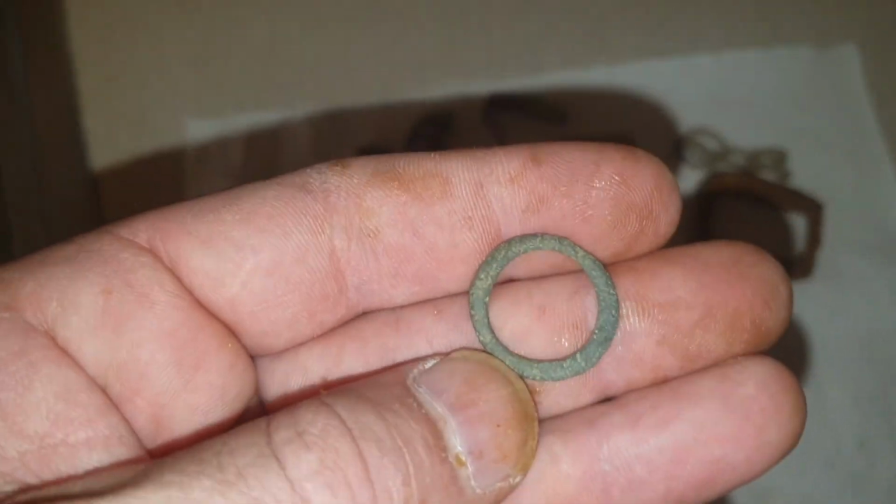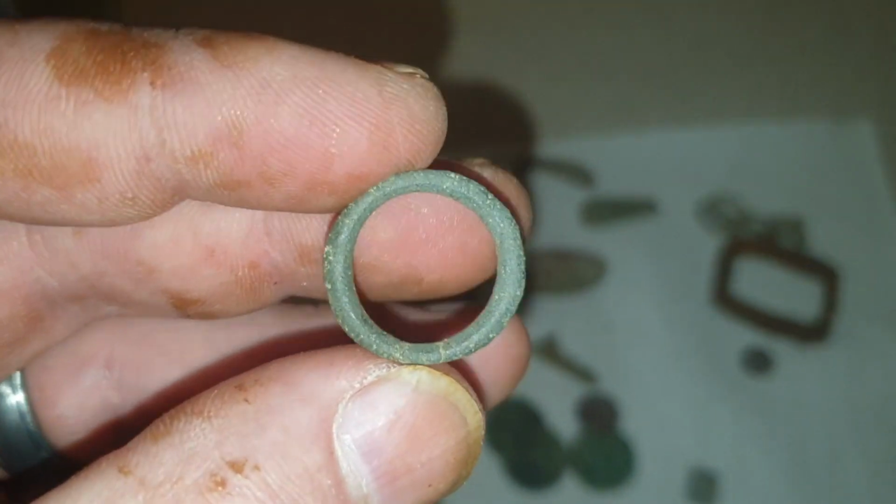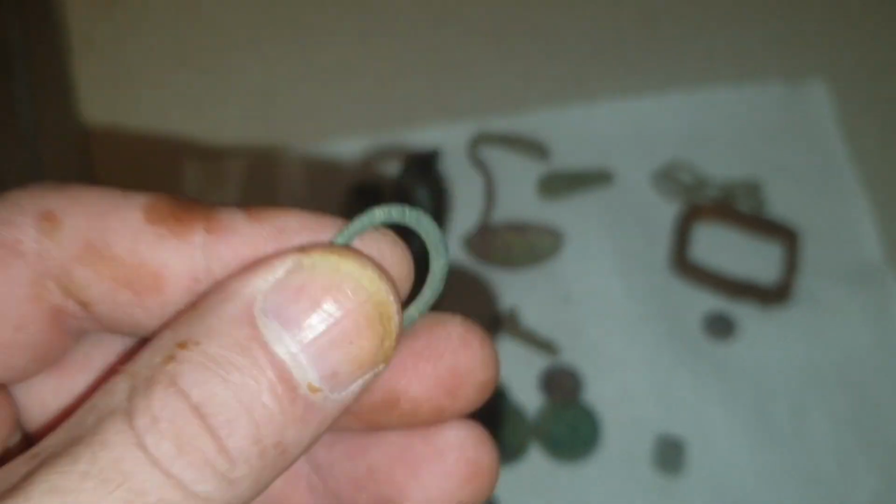And then this ring right here. Find a few of these. I'm not sure what they are. I don't know. Anybody have any ideas what that might be? Go ahead and let me know.